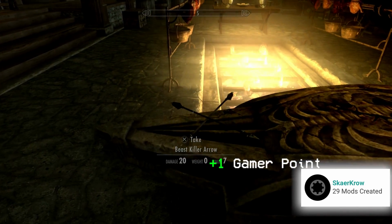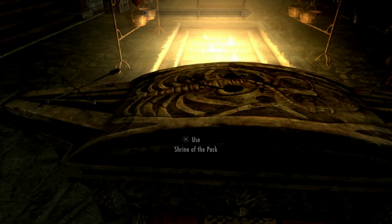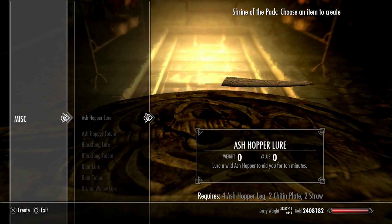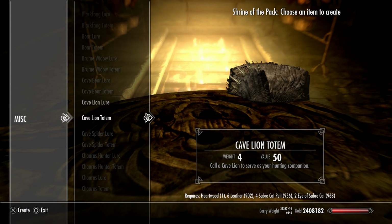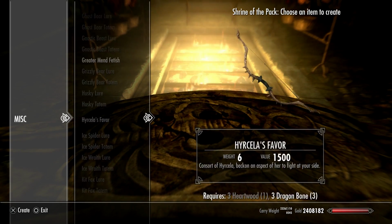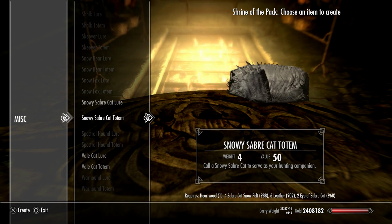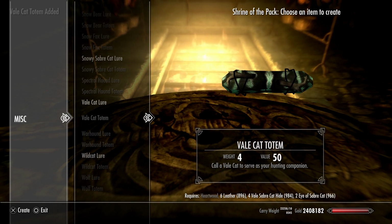As you just saw me pick up, there is one heartwood that is just available here that you can go ahead and test. And so you can get a companion, but what I love about this system is that in order to create the totem, you need to honor that animal and honor the hunt. So you have to have a piece of that animal.